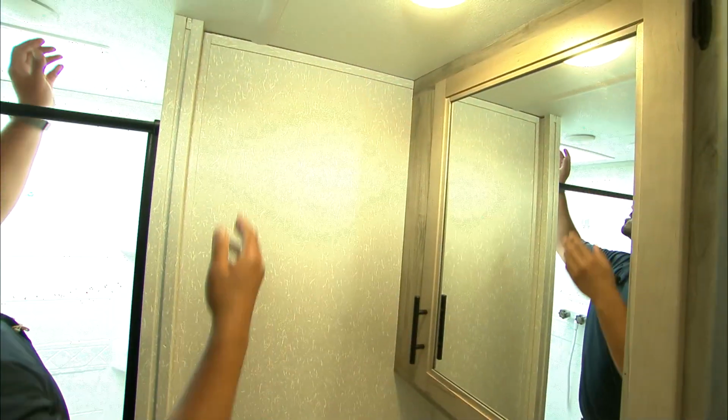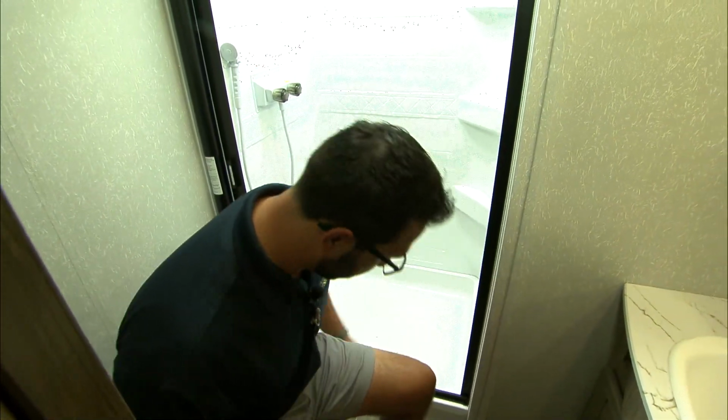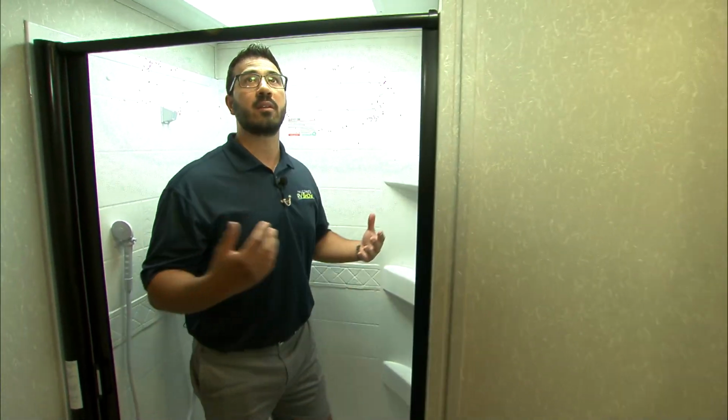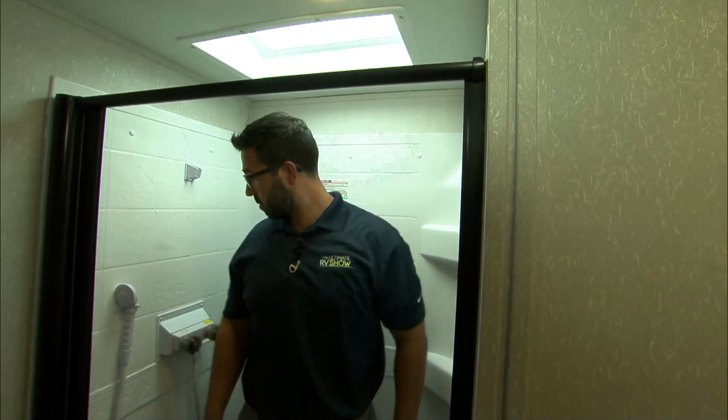And I have good space too. I mean, I'm 6 foot tall. You can see I can sit on the toilet here, and I'm not crammed at all. I have plenty of leg room. This porcelain bowl, nice and easy to keep clean. Absolutely. How about the shower? Let's take a step in here. Yep, perfect. Not a problem at all. I have a ton of headspace there. So you're going to have nice clearance.